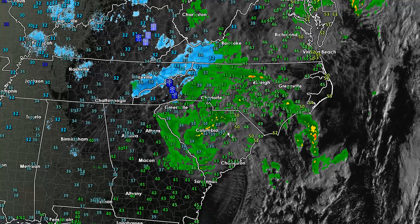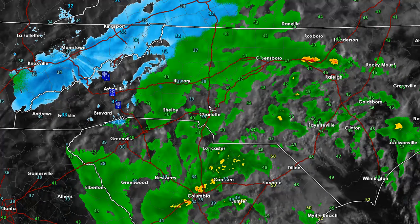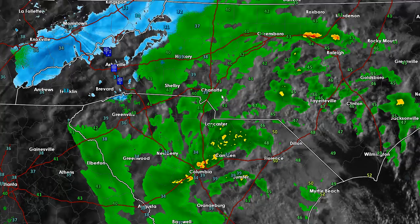What an amazing storm system this has proved to be. The upper low has moved down into South Carolina, and we do have snow and heavy snow all the way down into the upstate and into the Columbia area. Now, in Charlotte, you're probably wondering, when are we going to see snow? Likely not at all. It's just a miserable cold rain right now.